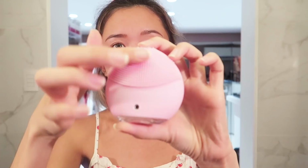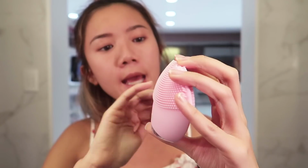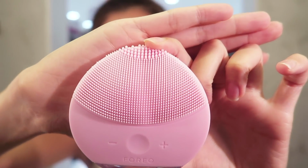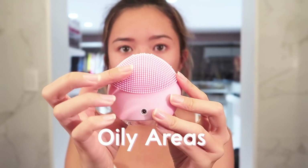Okay, so basically, I start with my right cheek, as you've seen a while ago. So I go all the way there, and then the left cheek. And then when it comes to my T-zone, I use this touch point area, which is a bit thicker and a bit longer than the touch point area here. So this is for normal and sensitive skin. This is for the oilier areas.